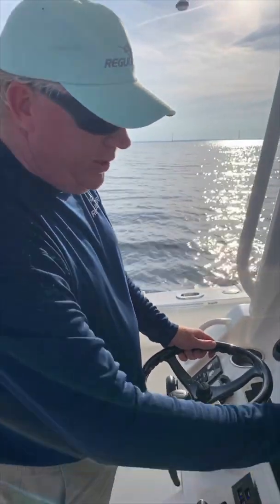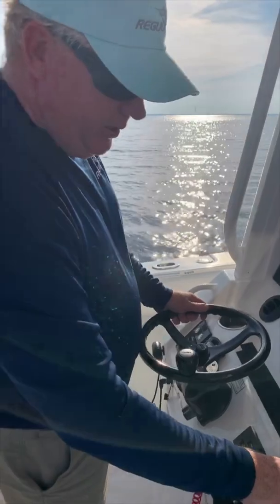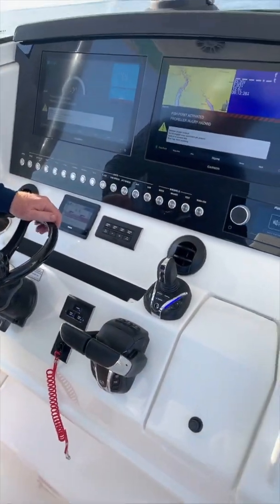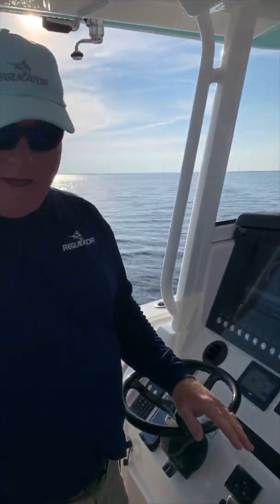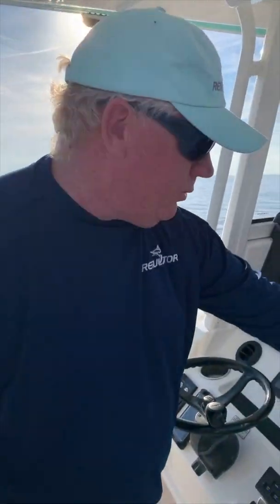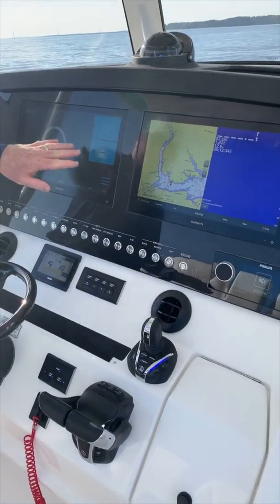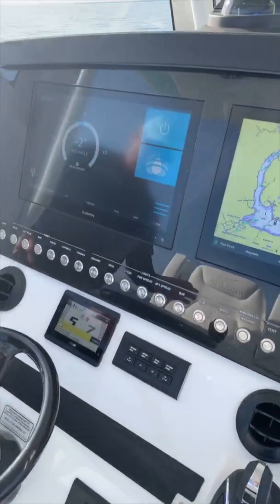We'll turn on our joystick on it. We can hit Fish Point, hold us on our spot. That way I can walk around and show you guys this boat all the way there. So we have Fish Point on. The helmmaster will hold us there. And if Bobby notices, we have our Seakeeper on as well, which is a great option.